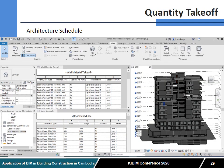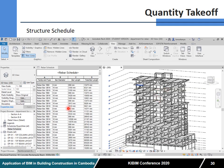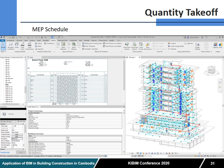So after we do the quality checking of the model, we also check the quantity takeoff by architectural schedule. This one is the architectural model, and we can get the schedule from the wall material schedule, door and window schedule, and even the painting schedule as well. For structure as well, we can get the rebar schedule, column, stair, slab, and beam schedule. And this one is the MEP schedule.